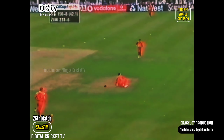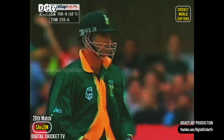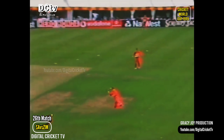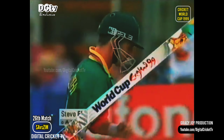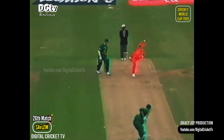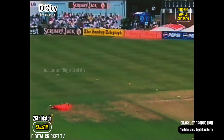Driven away and out, beautifully caught. It's Andrew Whittle, who's bowled so well, now throws himself to his left and catches a super catch. Full delivery from Streak. It's in Steve Elworthy's arc. He just hits it in the air, and what a catch. Diving full length, that ball was really going. And South Africa, well, nearly dead and buried, 150 for 9. Well hit by Elworthy, and 4 runs until it got to Whittle, and then it was out.